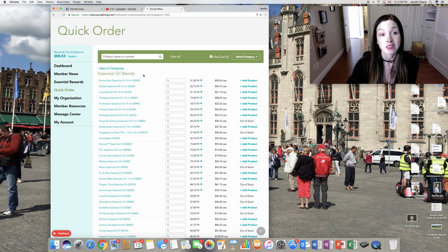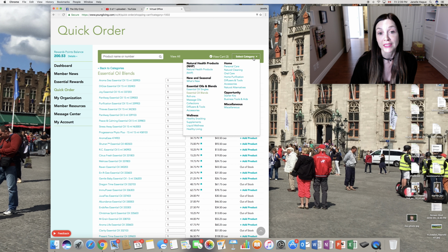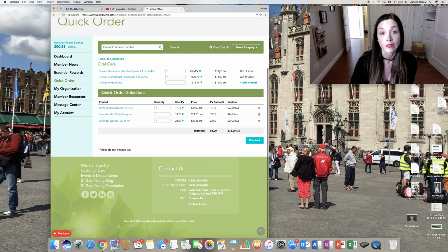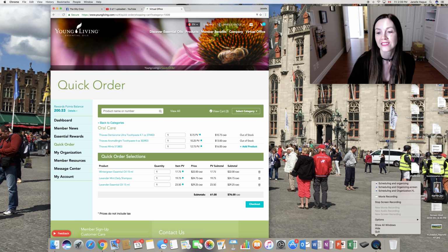So there's tons of stuff you can redeem on points. And that's about it. I'll just maybe show you one other, like the Thieves. You can redeem all the toothpaste and the mint on points as well. They're out of stock right now, but you could redeem them on points. So tons of options. And that's it. That's just my video on how to do a quick order or redeem your points on a quick order.